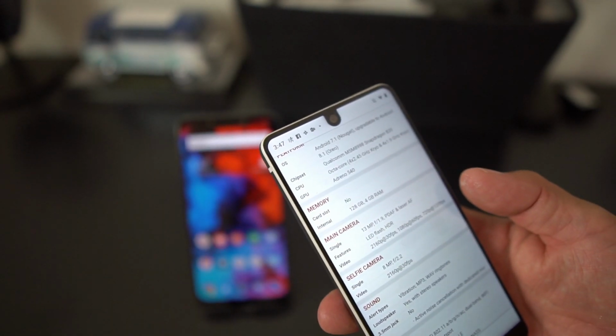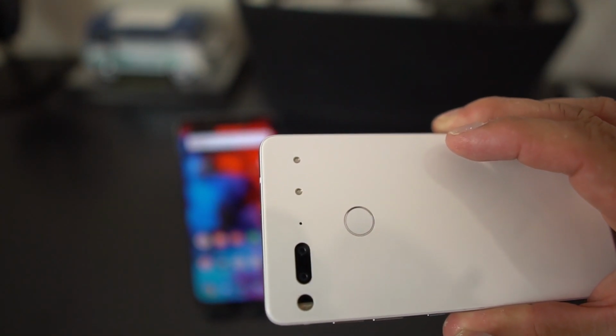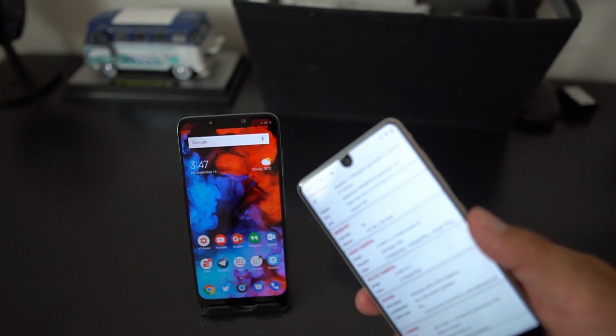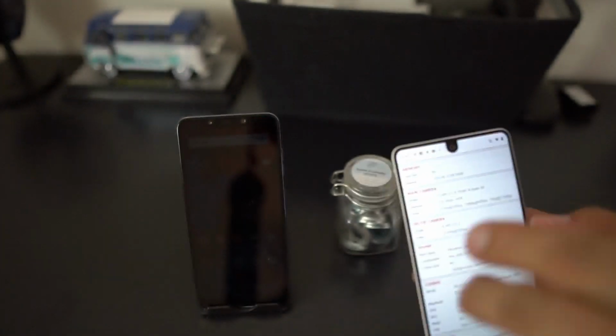You also get 1080p 60 frames per second on the Essential, where on the Poco you don't get that, and you don't get 4K on the front of the Pocophone.